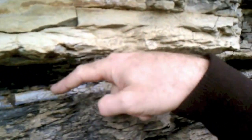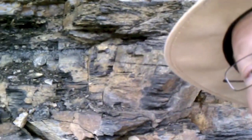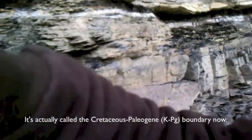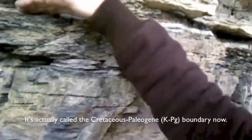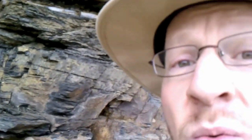You see this right here? This gray layer in between this rock above it and this more crumbly stuff below it. That is the KT boundary. That is the Cretaceous Tertiary layer. Everything below this, dinosaurs. Everything above it, no dinosaurs. This is the layer that was deposited by the asteroid impact that wiped out the dinosaurs 65 million years ago.